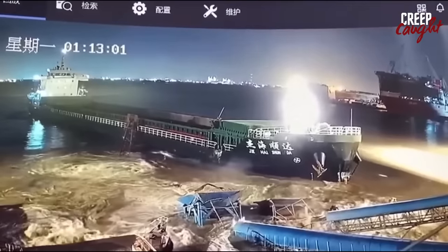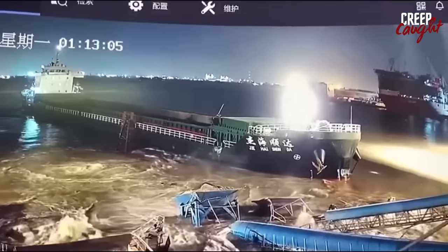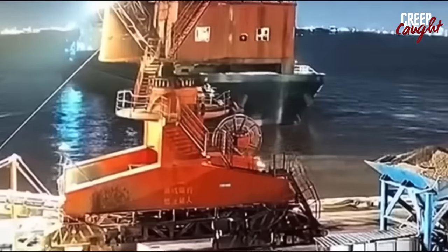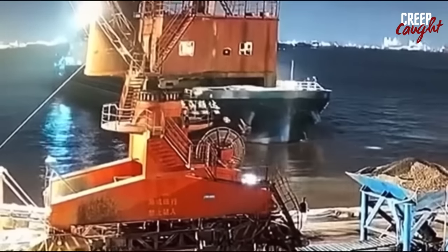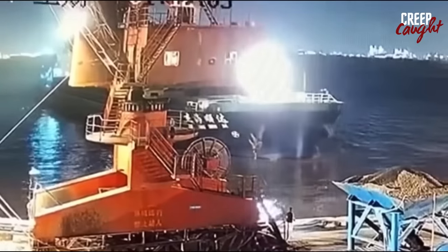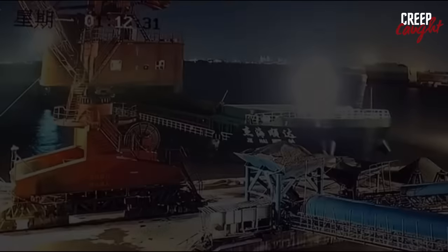This incident might be seen as the biggest blunder in the port's history. It's probable that the ship's crew signaled their inability to steer the ship properly as it alarmingly approached the pier. It slowly moved toward and eventually hit the pier, causing the entire structure to collapse into the water. Remarkably, there were no injuries reported from this incident.